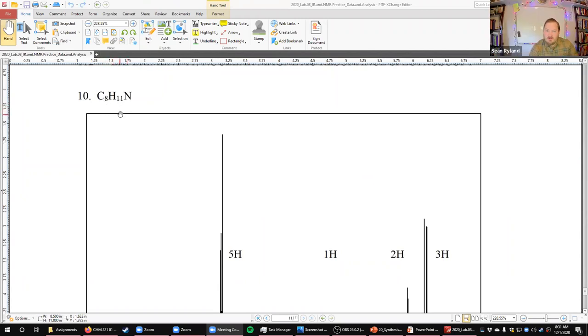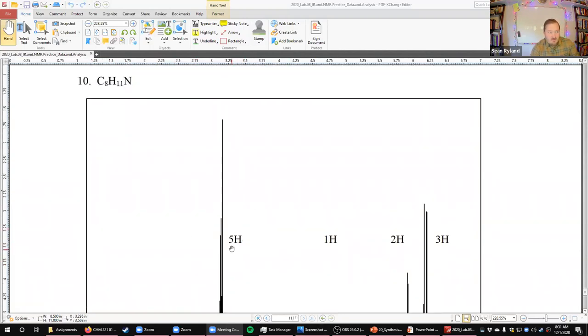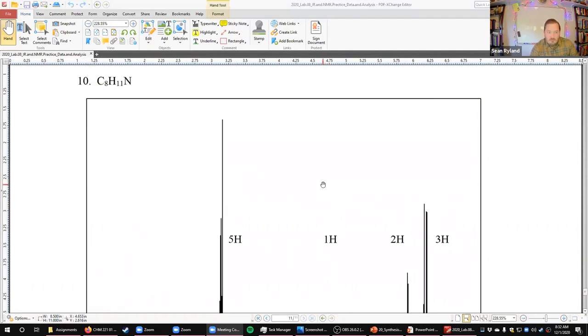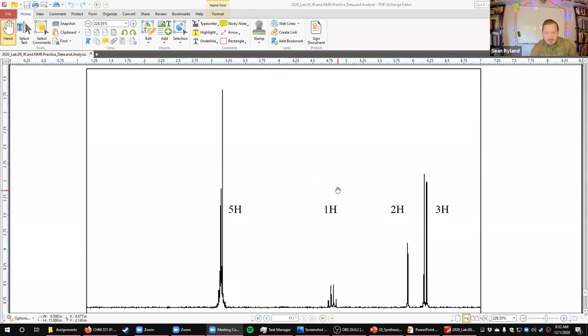Yeah, the degrees of unsaturation work a little different when there's a nitrogen, right? Because the nitrogen actually brings one extra hydrogen to the table compared to an oxygen. But we can still look at this and say, well, it's definitely a benzene ring, 5 protons. So we know that that's 6 of our carbons and 5 of our hydrogens right there. And then 1 hydrogen, 2 hydrogens, 3 hydrogens. We can probably work it out just from the integration. But we might want the splitting, if we do still have a couple of possibilities here.